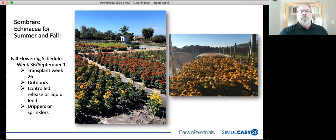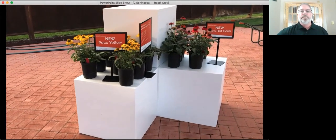And so after the Sombreros, like I said, it's getting fairly full now. We'll go into our fall program first. One of my favorites for fall, it is a no-brainer. You take a 72, you plant it week 26. Put in a gallon container, these are best grown outdoors. And so controlled release fertilizer, liquid feed, you can put them on a dripper, you can water with sprinklers, and you don't have to do anything else. They grow themselves. 10 weeks later, this is the kind of display that you have. So it really is a no-brainer for fall programs.